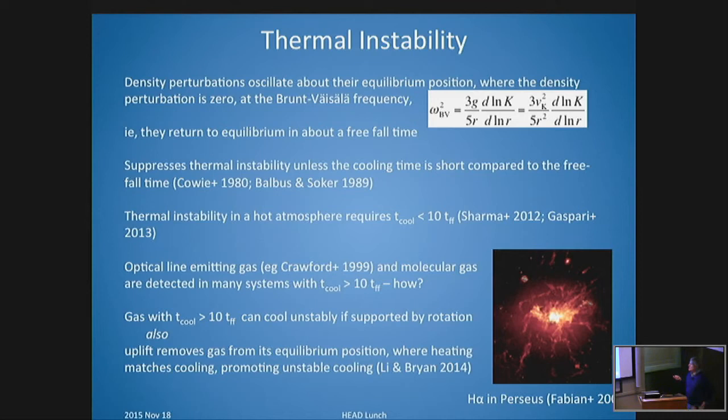Now, I have to say, this number has become a bit of a bone of contention recently. I'm not going to talk about that at any length now, but what I would say is that's probably an upper limit, really, I think. And in fact, I think there are other things going on. We observe line-emitting gas and molecular gas in systems that don't obey this condition. And so the question is, how can that happen? And the answer is not that simple perhaps, but it's not that difficult.